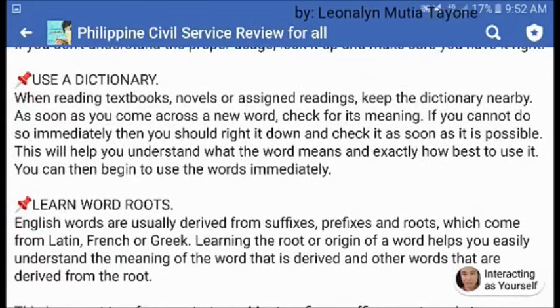Use a dictionary when reading textbooks, novels, and assigned readings. Keep the dictionary nearby. As soon as you come across a new word, check for its meaning. If you cannot do so immediately, then you should write it down and check it as soon as it is possible. This will help you understand what the word means and exactly how best to use it. You can then begin to use the words immediately.